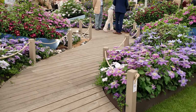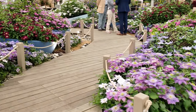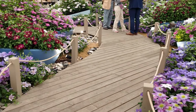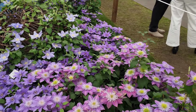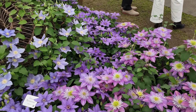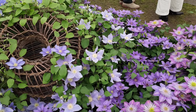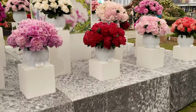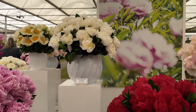And then I always love this clematis stand. They are just the most incredible display, and the flowers are huge. I've actually got a couple of these in my garden now. Every year it just takes your breath away, and you can walk through it, and how they're presented is just incredible. I absolutely love a clematis.